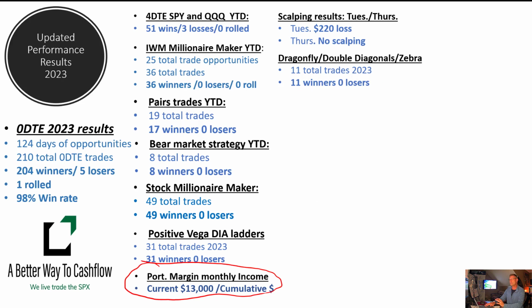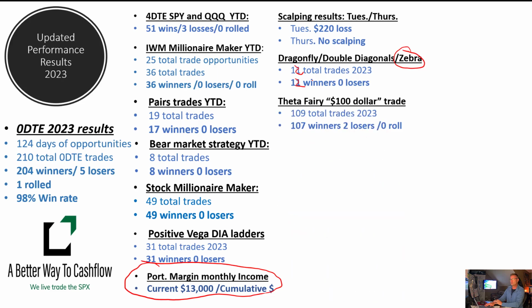Dragonflies, we have not added another one on top of the one that we have right now, which is our BA trade, which just expired this past Friday as a fully profitable trade. But we did add another zebra trade that we had a success on. And so this actually is incorrect. This actually should be 12 total trades with 12 total winners. That was a one-day trade that we were in and out of, made about a 12-15% profit on that. That was a nice setup for us.